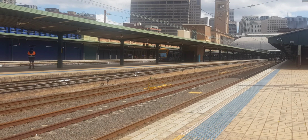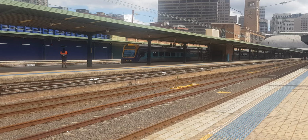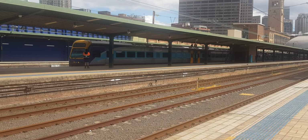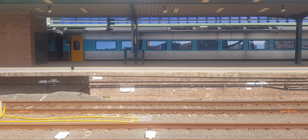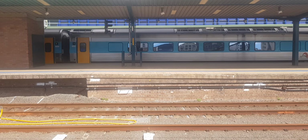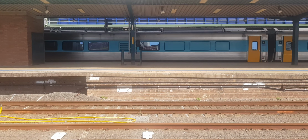Okay, so this is how it's gonna work. At Werris Creek, which is a station in, I believe, the Hunter Line, the train will separate, and then the front three cars go towards Armadale, and then the rear two cars go to Moree. I don't know why the announcement said front four cars, even though there's three.